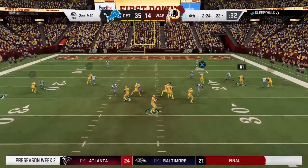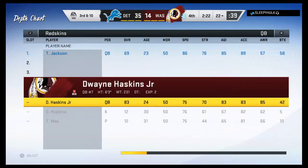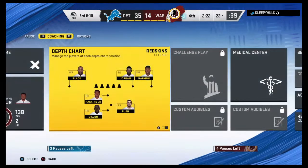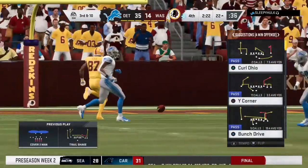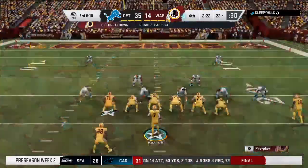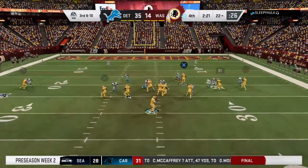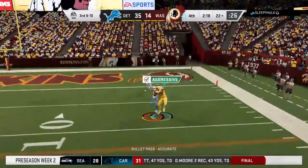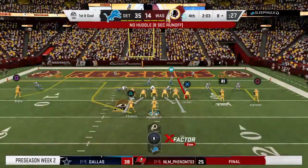So after the incompletion, 2nd and 10 from the 22. A second down pass play there, but it's in. Complete. Intended for number 18. Incomplete. Brings up a 3rd down and 10 yards to go. The Redskins on 3rd down, they've converted just twice and have had plenty of opportunities. This is 3rd and 10. Here's Haskins. Oh, a battle for it here, and this will be caught. They're able to convert on 3rd down, and that sets up a 1st and goal.